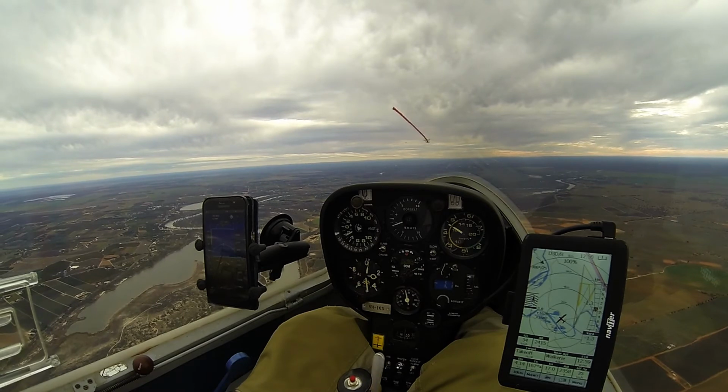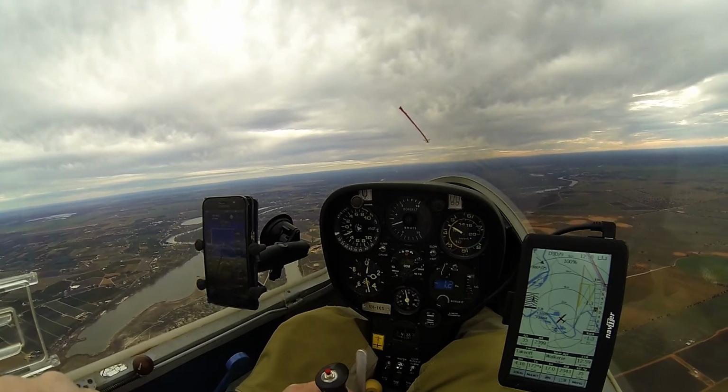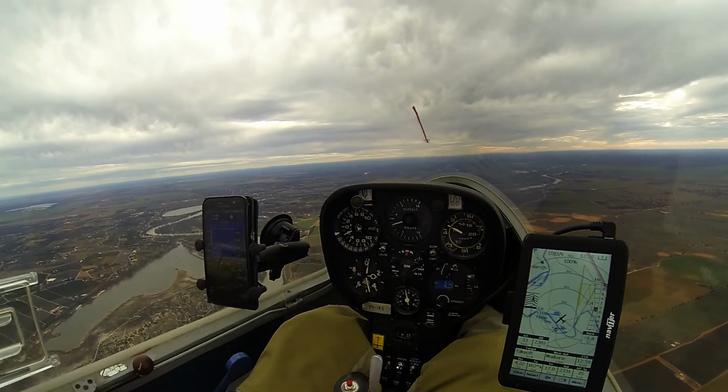Traffic Waikerie, Whiskey Golf Charlie, glider tug, lining up runway 02, we'll be climbing to the north, copy the traffic inbound, I'll keep an eye out.